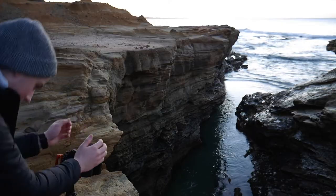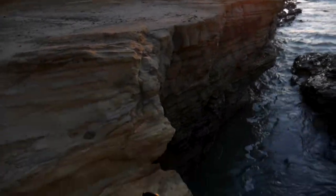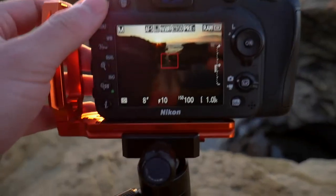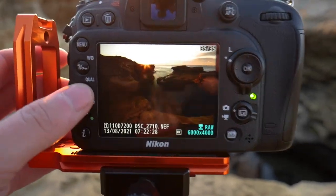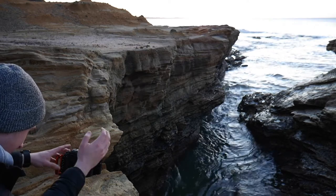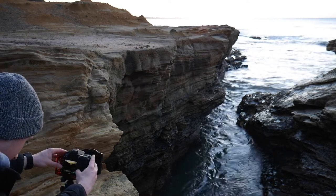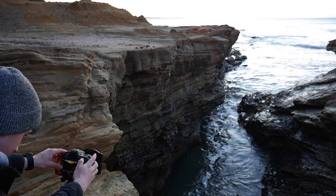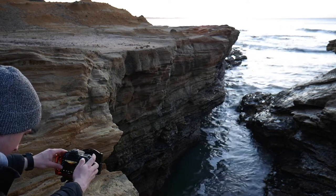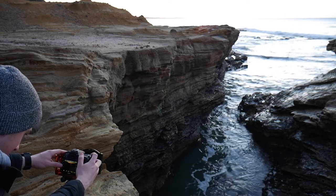Okay, here we go. Not sure if you guys can pick it up there, but the sun's popping through over the horizon. Not too much cloud in the sky, which is a bit disappointing, but still some really cool color. So I'm down to 3 seconds, f13, ISO 400, but I'm gonna adjust that right now actually. Okay, ISO 100, let's try 8 seconds, f13.